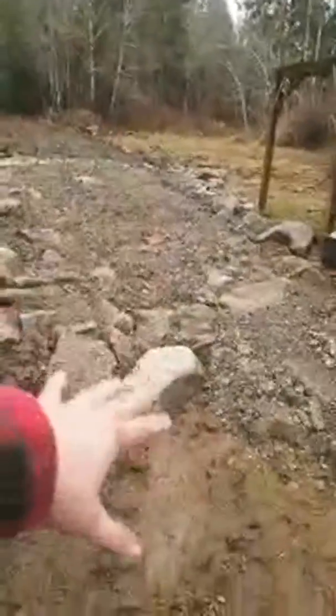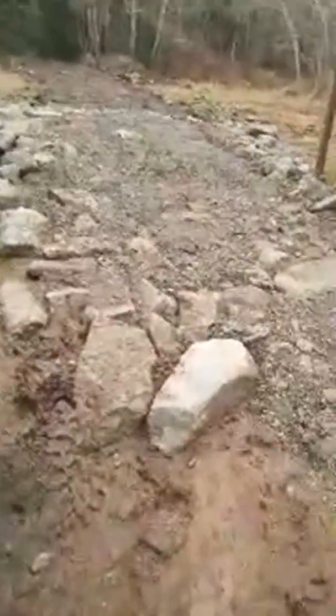So this road right here, we basically started building it with this concrete we had left over from a job.